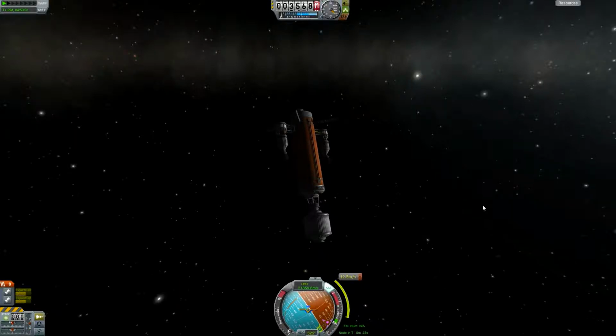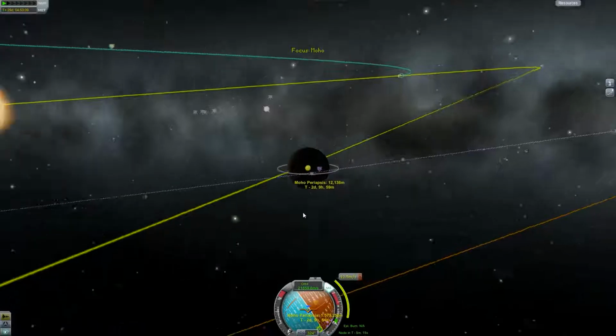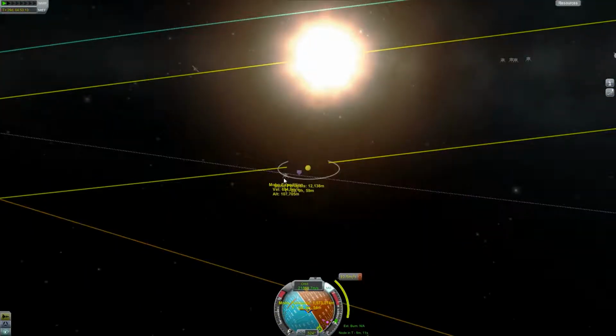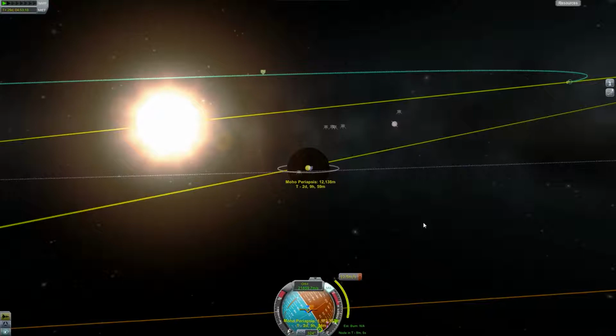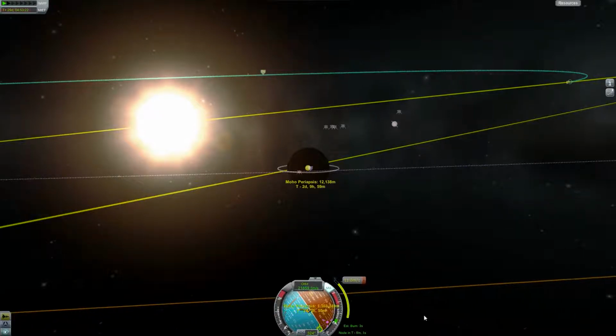In this case, let me know. Oh, I think this will be just a very short burn. Maybe I should do this from here to monitor what I'm doing. Maybe I should even focus view on Moho so that I can follow what I'm doing. And over here you can see, well, the numbers are on the way, our Moho expedition. Okay, now let's focus on the burn. Let me throttle up. It's a very short burn, as you can see.